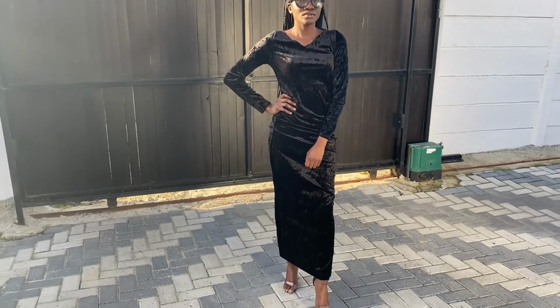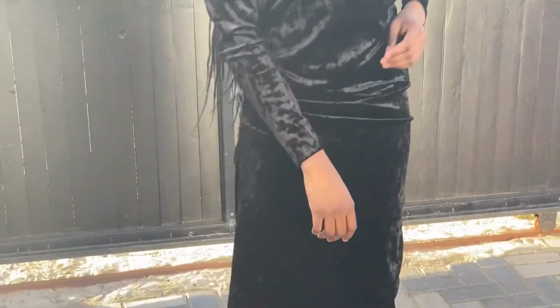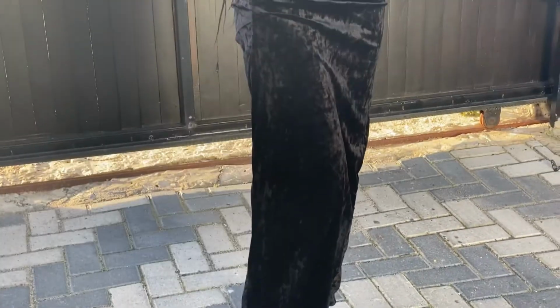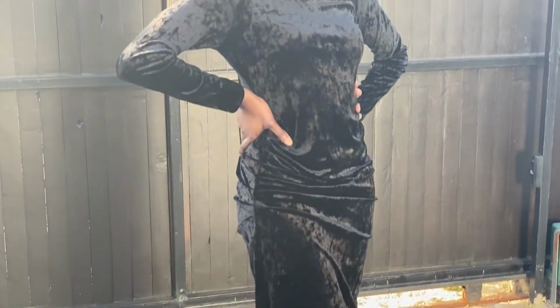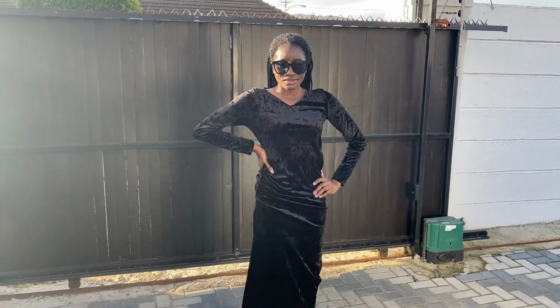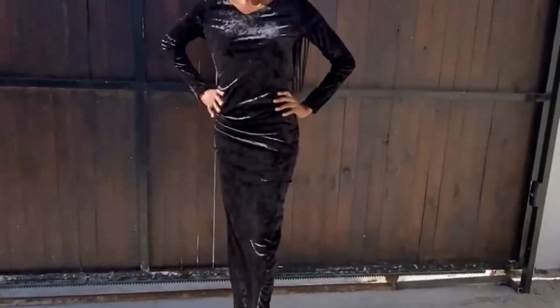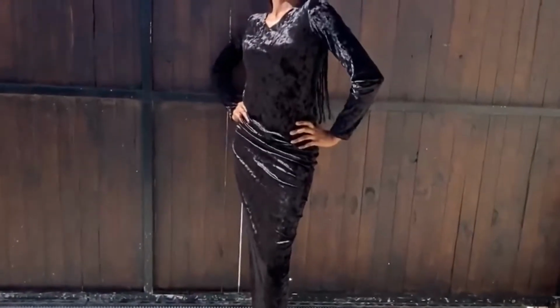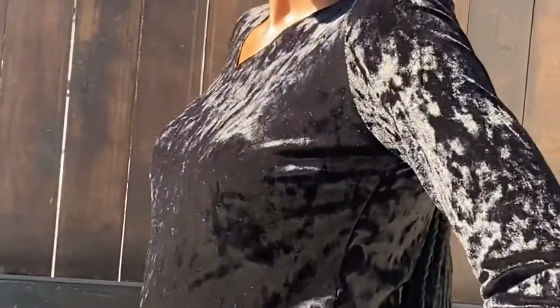In outfit number one, I am starting off with this beautiful long sleeve black velvet dress that I created with pleats on one side of my hips, both the front and the back, and I also wanted it to have a V-neck. And guys, this dress is just here to make me slay, because I can wear it almost any time of the day. During the day it creates this beautiful sparkling look, and I can also even just wear it out for dinner.